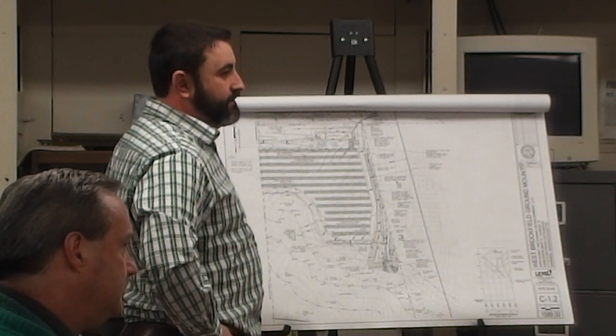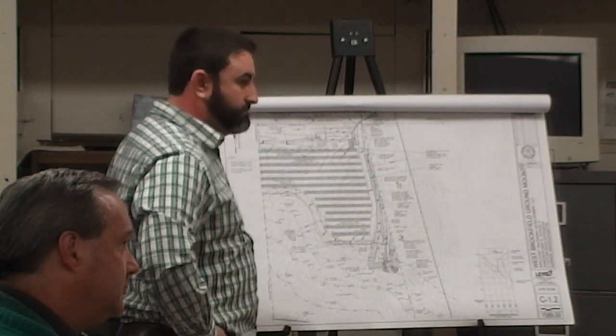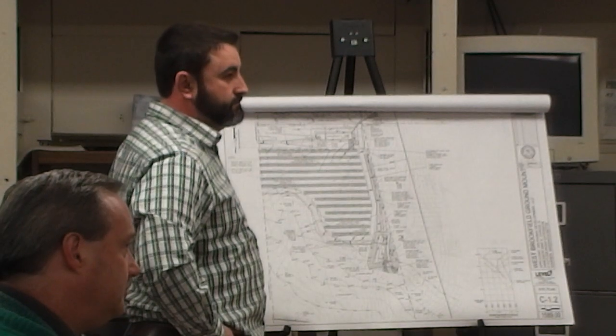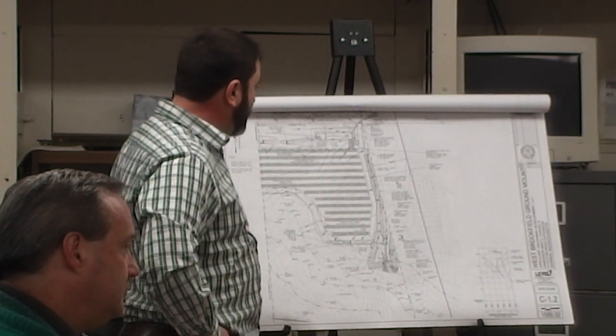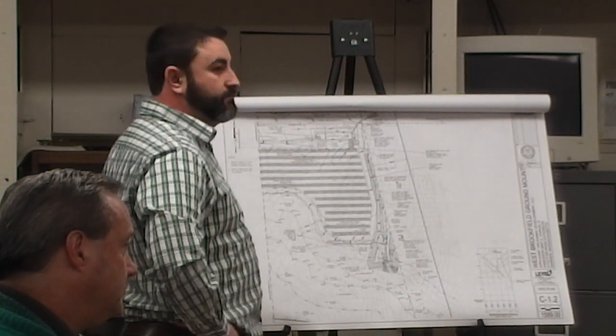Take a guess, let's just pick a fictitious number. Let's say it's 10,000 gallons, just a number out of the sky. 10,000 gallons and it's spread out over, how long is that lot, 500 feet? I don't know what it is, I don't have the map in front of me. Yeah, it's about 1,000 feet. So you've got 10,000 gallons spread over 1,000 feet.